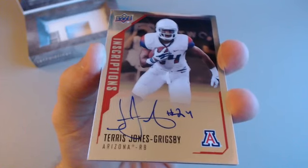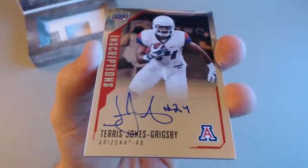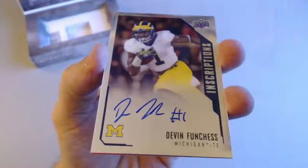He declared there, went back? Oh, yeah. Okay. Well, I guess you can if you don't sign with an agent. Yeah, that's what it is. You have to sign with an agent. Okay, two 32-team randoms. This will not be.